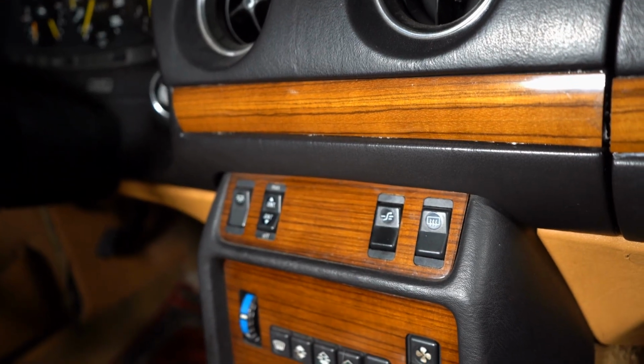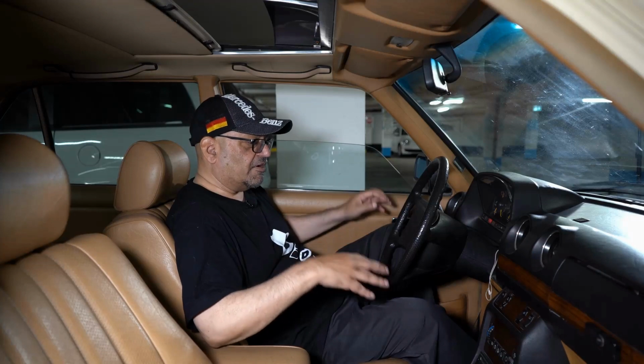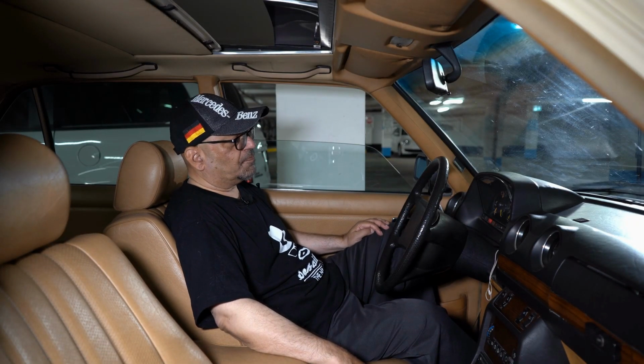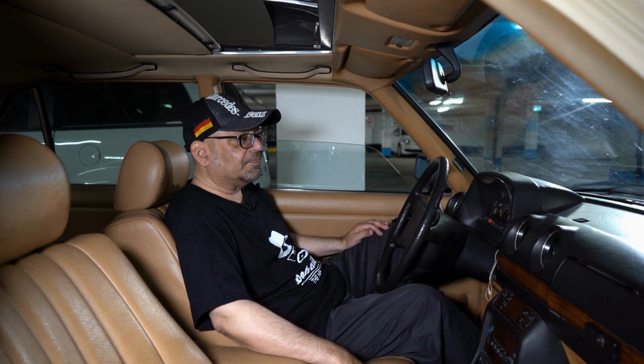Now the air conditioning hasn't worked on this car in many years. My father had tried to get it fixed, but it's a very big thing. It's the only one of our cars, the entire collection, where the air conditioning doesn't work. But we hardly use it, just occasionally to the car shows.